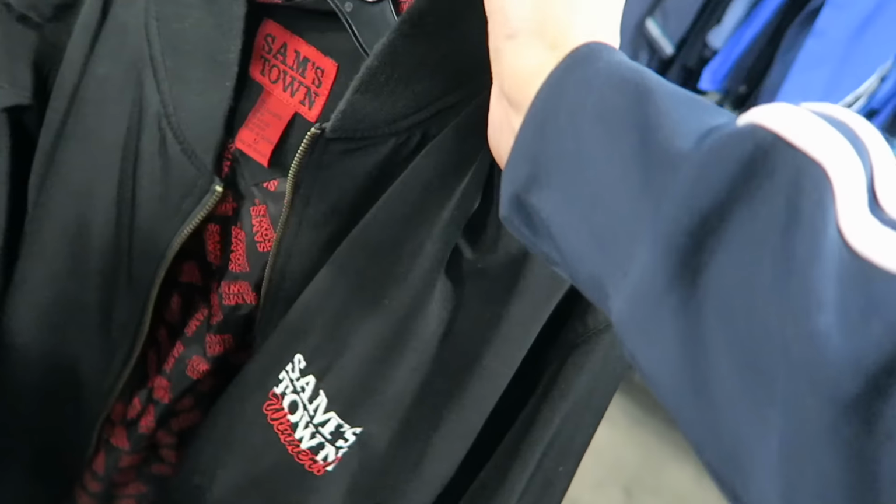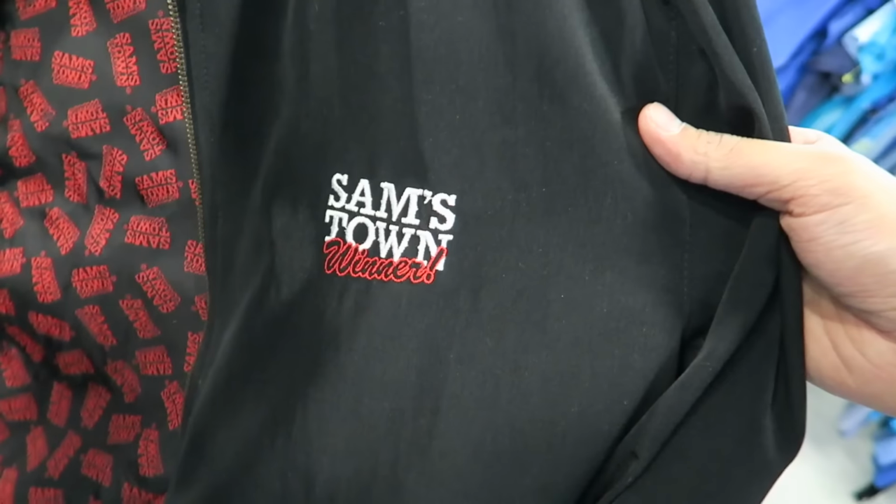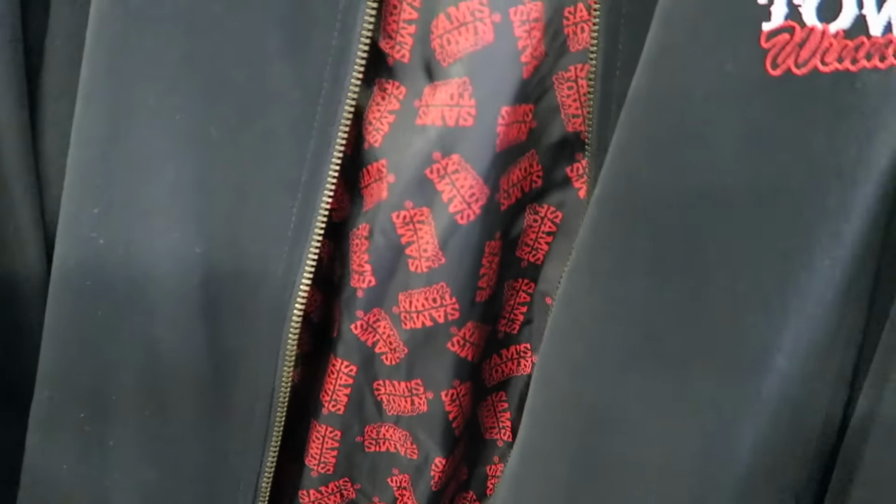I'm not sure about this piece. But I found this satin Sam's Town jacket. Pretty clean. Sam's Town winner right there. And then on the inside, got a whole bunch of Sam's Town logos. And then it says Sam's Town Las Vegas in the back. This is a pretty dope jacket. Might have to pick this up.